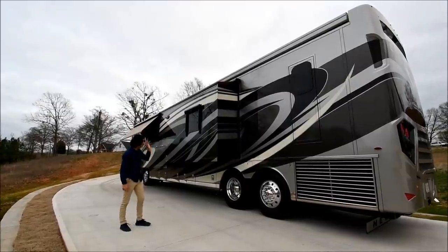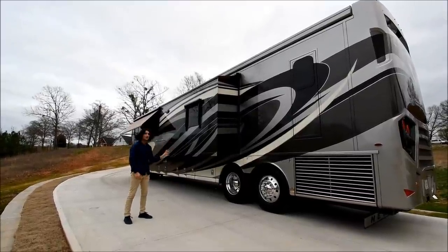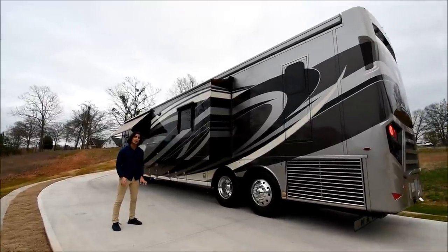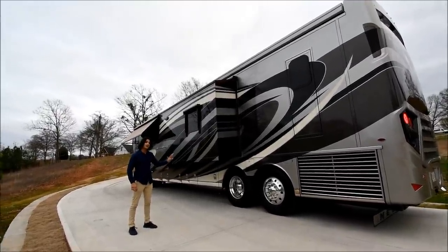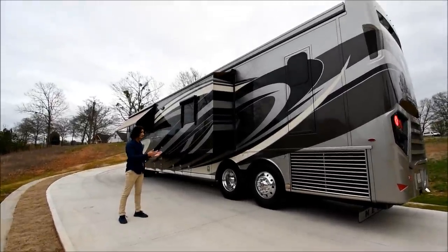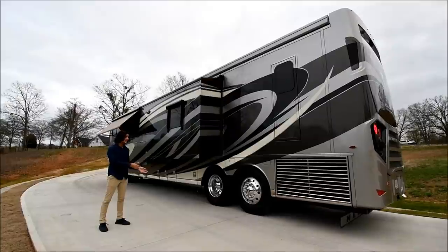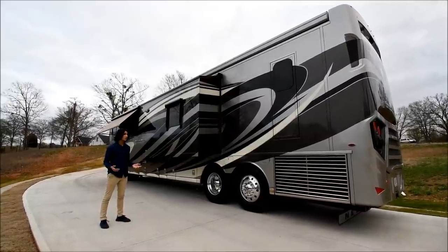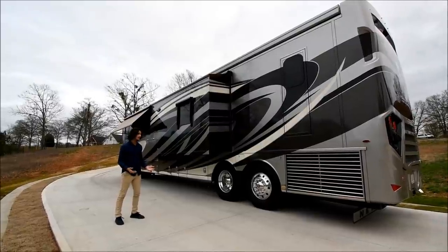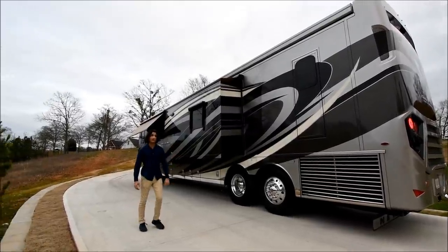And I feel like suspension and chassis components are underrated, and they don't get looked at as often. But in fact, they are a huge portion of the experience you're going to have with a coach. And I think this XCR chassis is an excellent chassis. It's got a lot of new tech, and overall, it takes the stress out of driving this thing by a decent percentage amount.